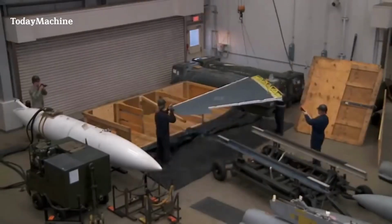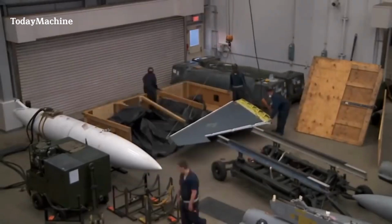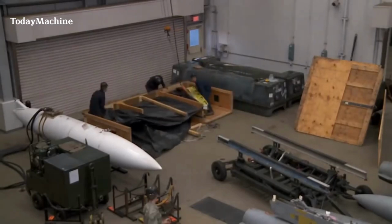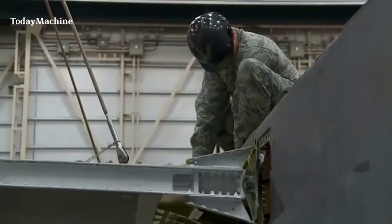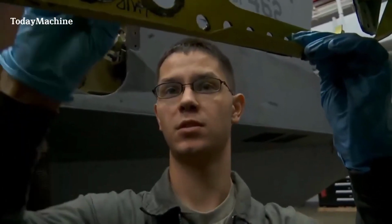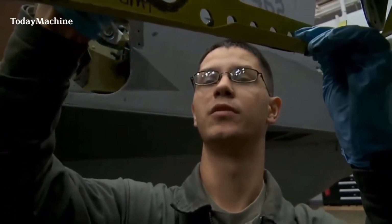The F-16 has been utilized by numerous air forces worldwide, serving in various missions, including air superiority, ground attack, and reconnaissance. Its exceptional performance and reliability have made it a staple in modern military aviation.